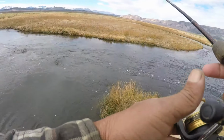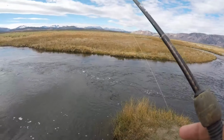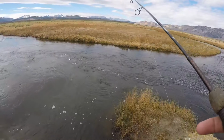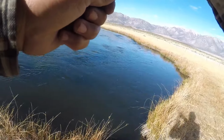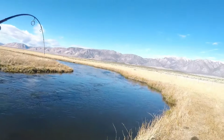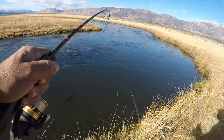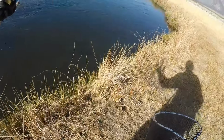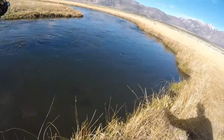As soon as it got in that deep water, I thought I had the bottom, man. That fish was so strong. I thought I was snagged until I felt him flex a couple times. I was like, man, that's a big fish. Big rainbows are just on the bottom. You just run it right by their face and you got a shot. I took this guy right off that deep water. It's coming in shallow. I'll show you if I can get this guy in the net.